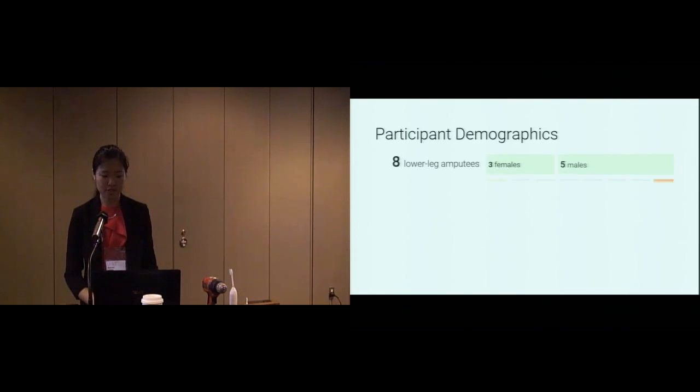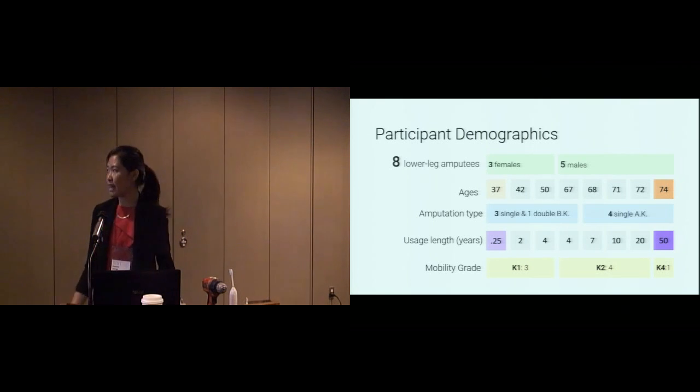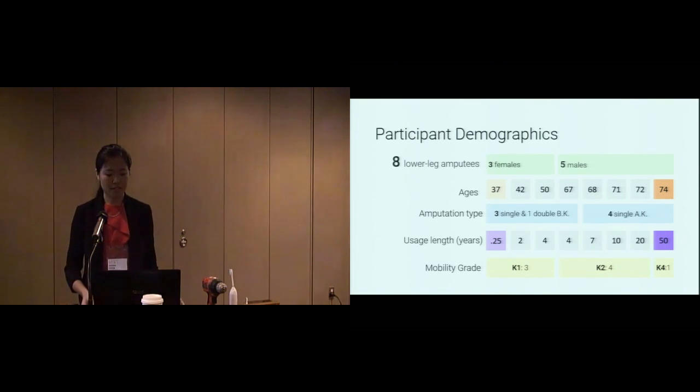So we worked with a diverse group of amputees. So eight different participants, both male and female. Their ages ranged from 37 to upwards of 70 years of age. They had different types of amputation, and we make the distinction at the knee. So four of them had an above-knee amputation, the other four had a below-knee amputation, and actually one individual had a double below-knee amputation. They used their prostheses for a different amount of time. So one individual had used his leg only for 3 months, and another had used his legs for over 50 years.